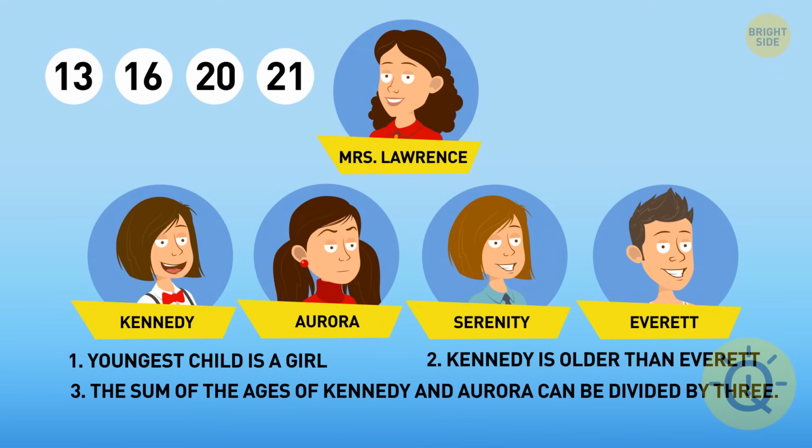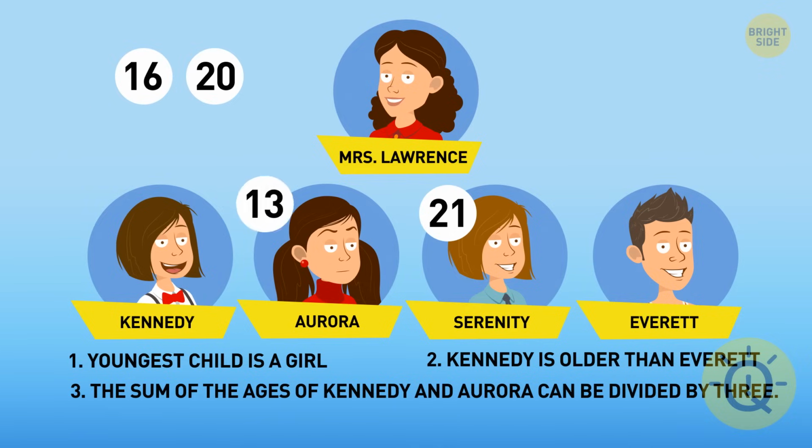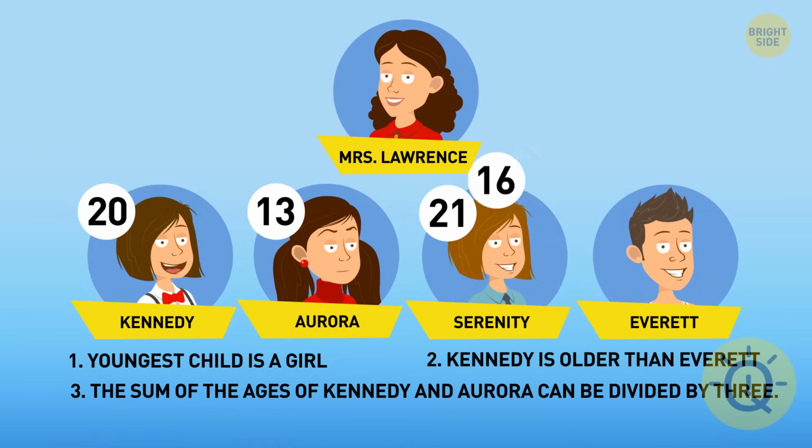There are just 2 pairs of numbers that can be divided by 3, 13 and 20, and 16 and 20. Since Kennedy is older than Everett, he can't be the oldest child. So the oldest one is Serenity. Since the youngest one is a girl, and it can't be Kennedy, then the youngest one is Aurora. She must be 13. In this case, Kennedy is 20 years old, and Everett is 16.